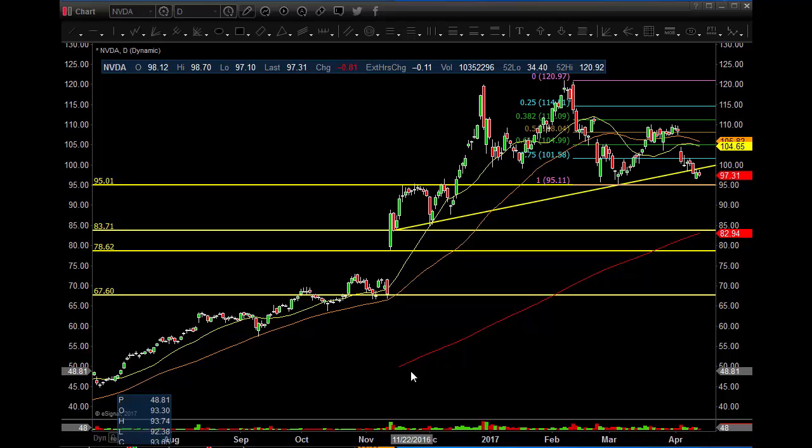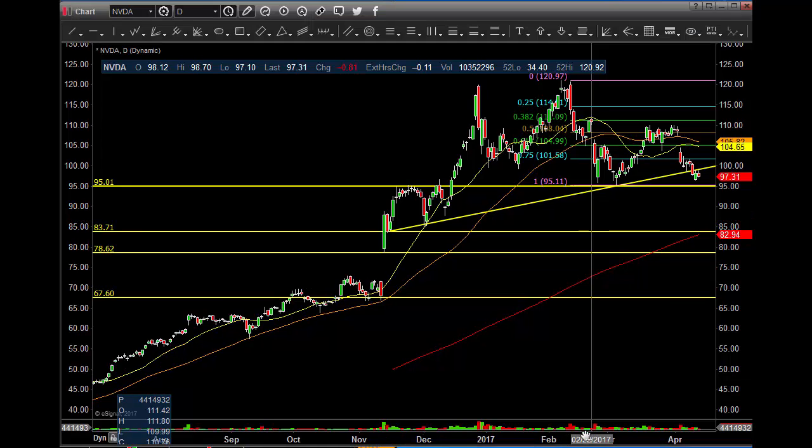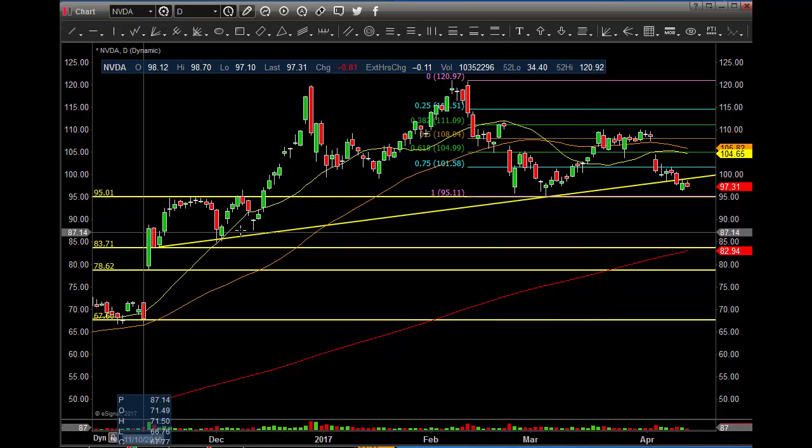Today we're looking at Nvidia, AMD, and Tesla on the daily, weekly, monthly time frames. We use technical analysis here at StockBookie.com. So let's get right into Nvidia, guys, on the daily chart, and we're breaking that big trend line.